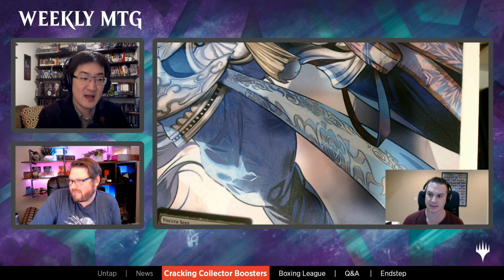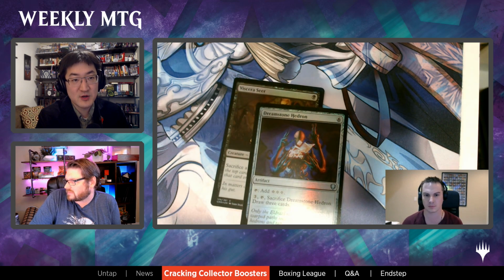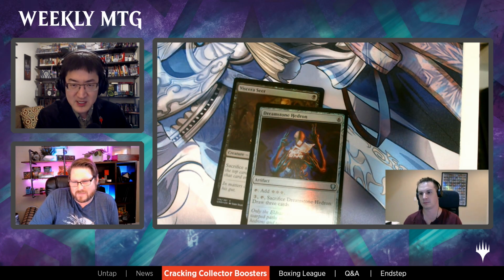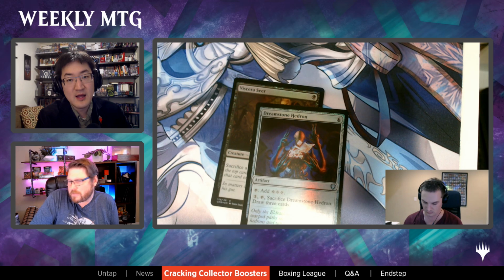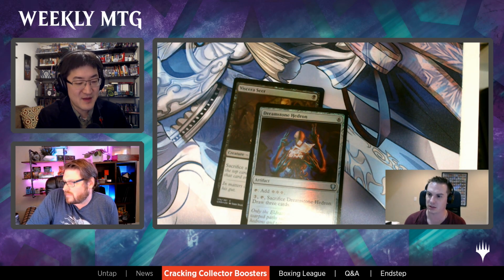But the way that the foil etched cards work is that the first one that you see in the pack is going to be an uncommon legend. So one of those uncommon legends that show up from time to time in the set. The second one will be, I believe, a reprint legend. And then the third one is either an etched foil new rare, new legend, or a borderless commander. Or sorry, borderless planeswalker, not.